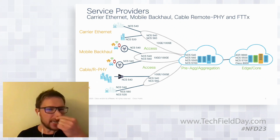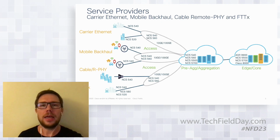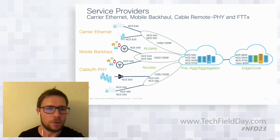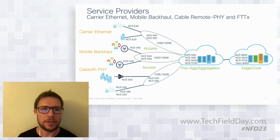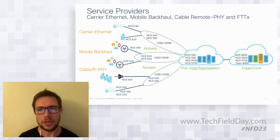All right, so use cases for the NCS 500 series. As I mentioned, we primarily focused on service providers, especially mobile backhaul or X-haul for front-haul, mid-haul. But in general, carrying Ethernet, and also use cases are cable, remote PHY, aggregation, access, and FTTX. You can see the 540, 560 there, and of course in the core, we have the mentioned ASR 9900 and Cisco 8000 as well.